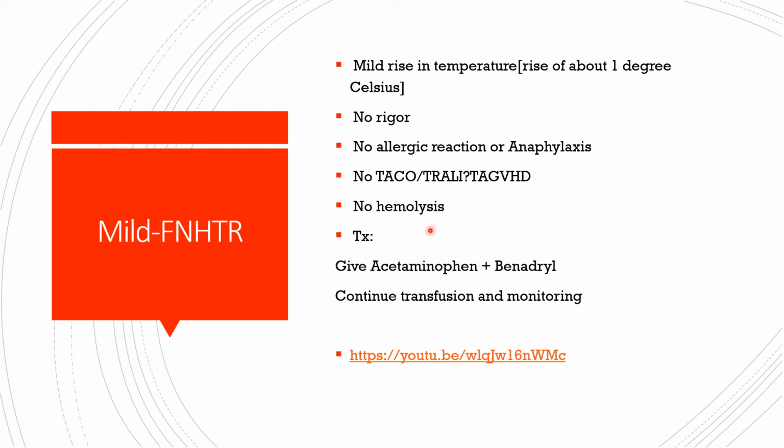If that is the case, then the transfusion can continue, and then we'll give acetaminophen with Benadryl. If you want further full explanation, please click on this very link.